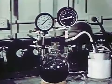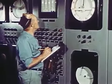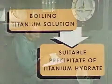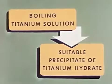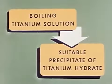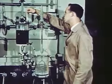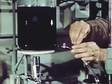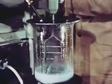The titanium solution itself must be further concentrated in a vacuum evaporator, where temperatures and proportions are rigorously controlled to prepare the liquor for the second and most dramatic step, boiling the solution to give a suitable precipitate of titanium hydrate through hydrolysis. In short, turning black to white. A measured amount of solution, heated to the proper temperature, is fed at a controlled rate into the right proportion of water regulated to meet temperature and purity requirements.